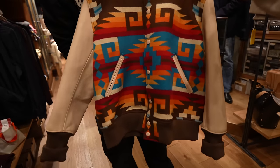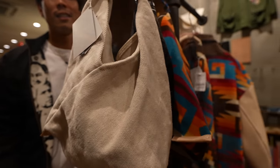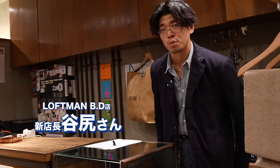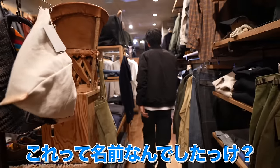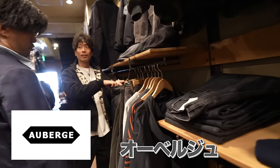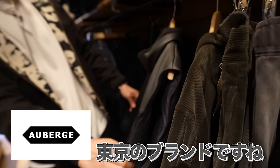This is the denim section of Okayama. Look at this. Well then, I'm the manager. I'm Tanijiri, the manager of the BD store. Can I ask you a few questions? What was the name of this again? Mr. Ta told me the other day, but... It's Auberge, a brand from Tokyo.